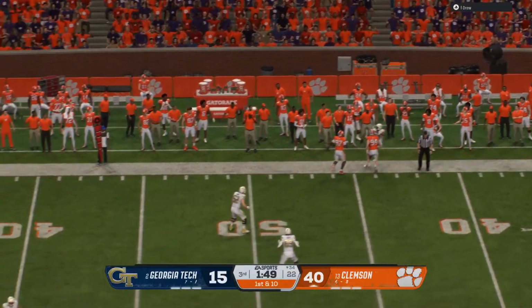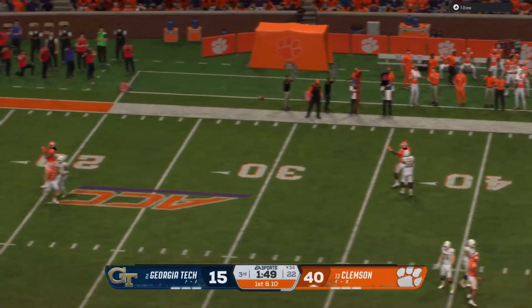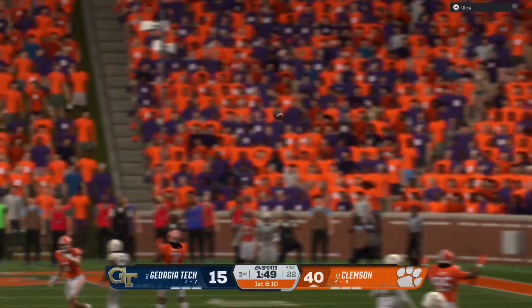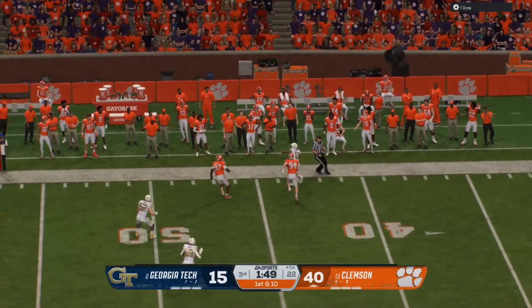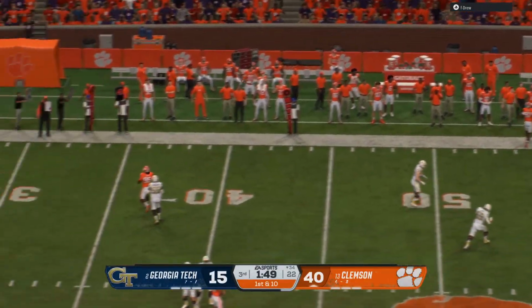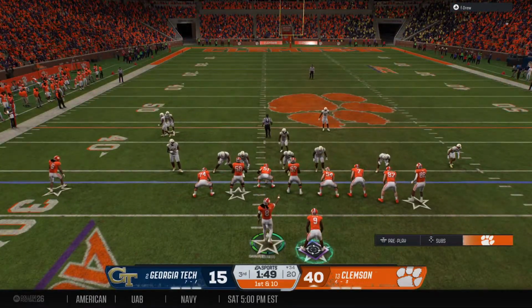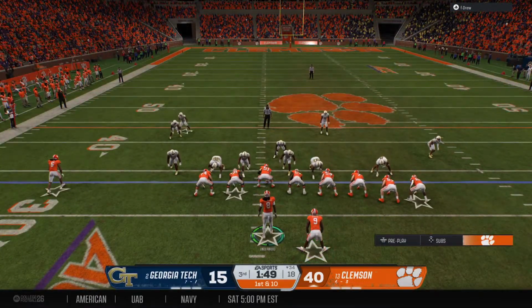Chris, what a great job here by this defense on this 4th down play. They knew exactly where to come up with that stop to get the turnover on downs, and they did it. The first play of this drive now, they're set up at the 34. Let's go.